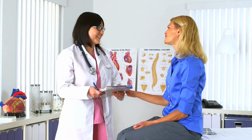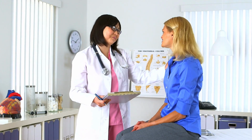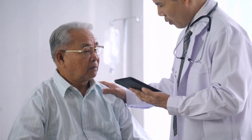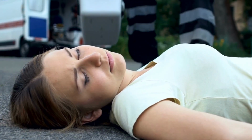Is it advisable to consult a healthcare professional? Yes. If you frequently experience sensations of dizziness or the feeling that you might faint when transitioning to a standing position, it's recommended to seek medical advice. If you ever do lose consciousness or faint, be sure to inform your doctor.